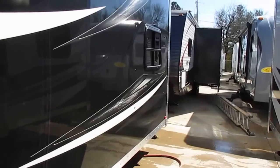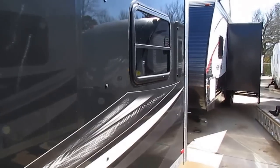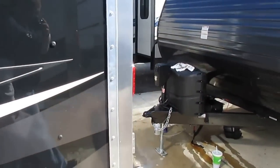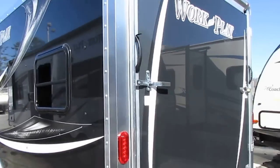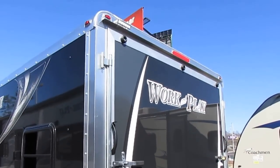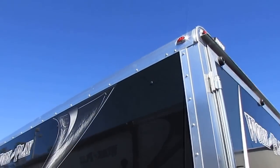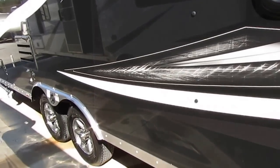This unit is 31 feet and 4 inches overall length. Weighs 6,859 pounds. And just a great looking RV, folks. I'm going to tell you, you just cannot get any more heavy duty than a work and play. This is the only brand that has a one-piece metal roof. That's 80 gauge steel corners to protect it from any kind of limbs falling on it or anything like that.